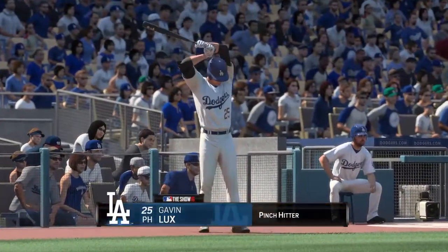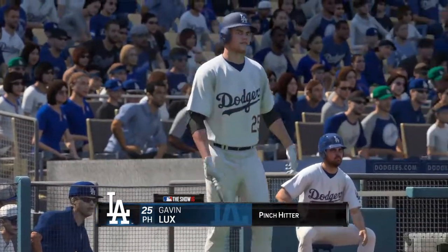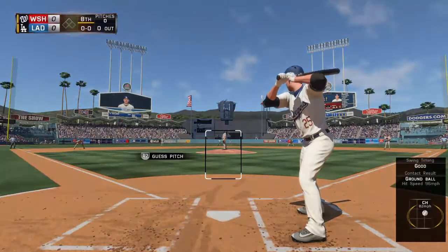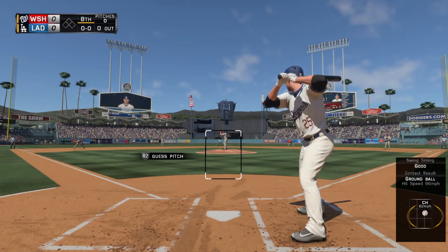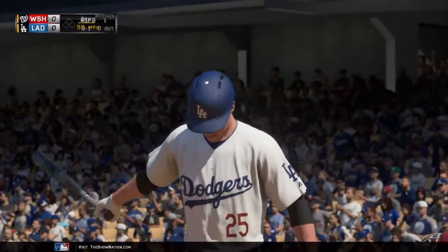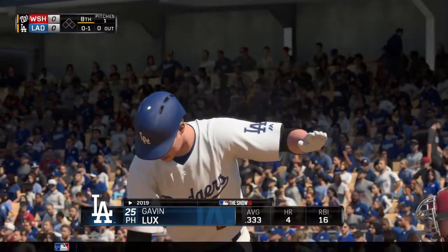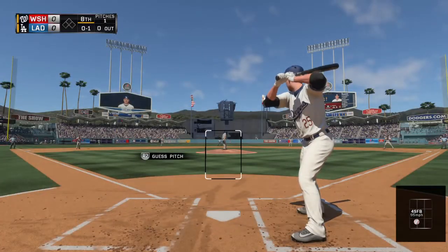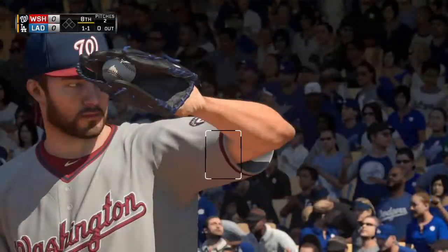Gavin Lux is up off the bench as he will pinch hit here in the bottom of the 8th in a tie ball game. Lux. And he lays off here, but it's a called strike 1. Holland pauses. Here it is on 0-1. And a pitch up and in, keeping him honest. 1-1.